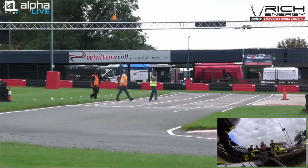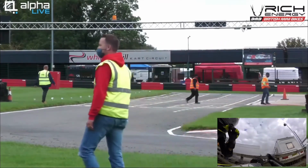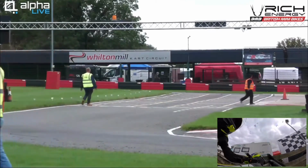So we're going to move on to our pit bikes in a few moments, starting with the pit bike spares stock 160 Group B, who will be out in just a few moments.